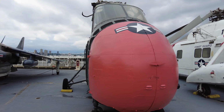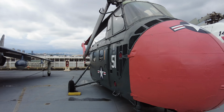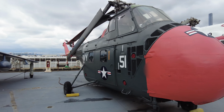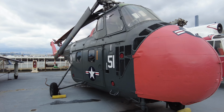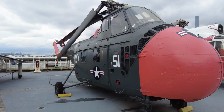Probably used by the Marines. I think it's a movie or a TV show where a guy had one of these, and I think it was pink. But I bet this is also the helicopter that they flew. Was it not Apocalypse Now, but Full Metal Jacket.